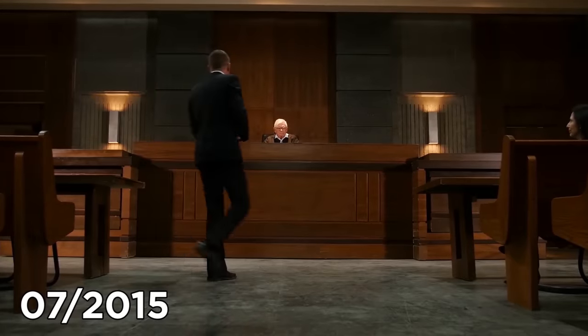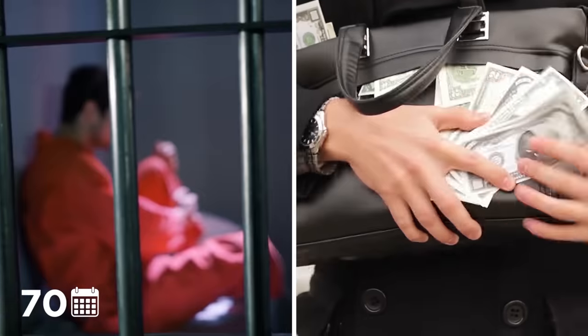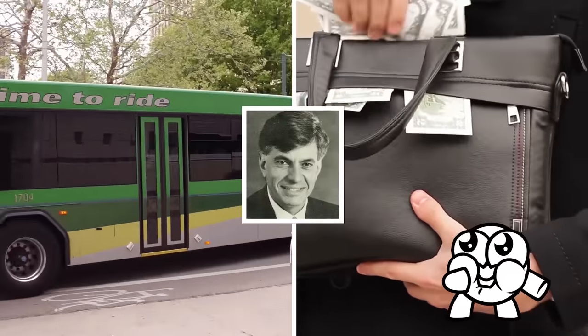Yep, in July 2015, John George Jr. was sentenced to 70 months in prison for embezzling hundreds of thousands of dollars from a taxpayer-funded transport company, which he also happened to be in charge of. Oopsie.